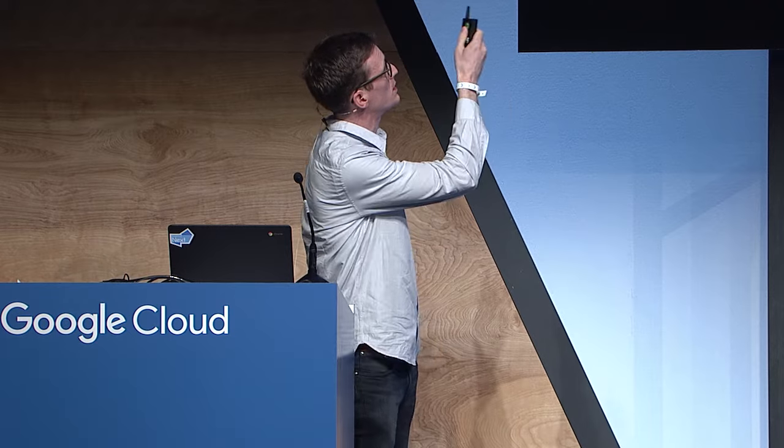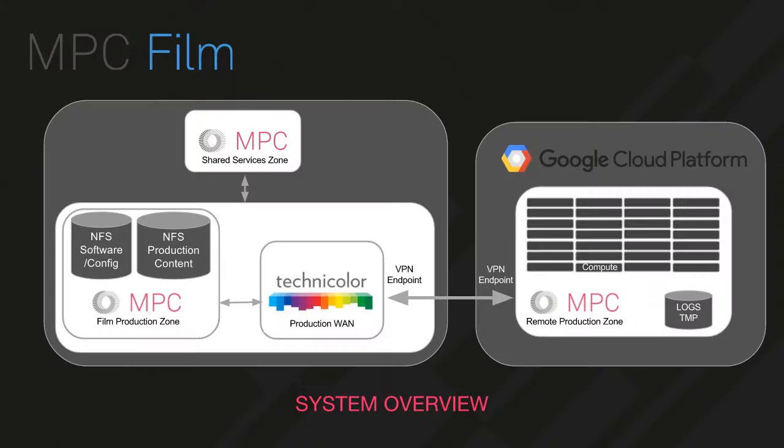All of MPC sites are connected via Technicolor's production WAN, but all of these film production zones, which is one of the big security requirements, do not have any external connectivity, so no access to the internet from them. There are some shared services zones that you've got here, which do have external connectivity, but these are tightly controlled with application and network ACLs. So the initial design that we put forward is to use VPN tunnels to provide burst capacity into Google's cloud.